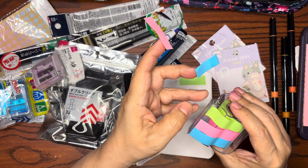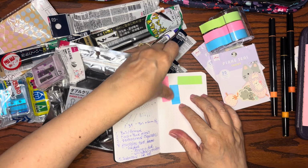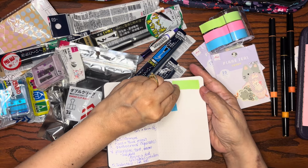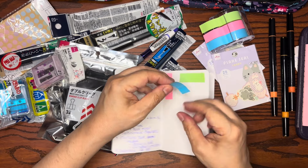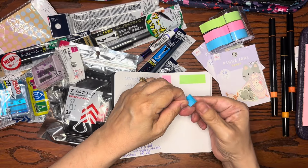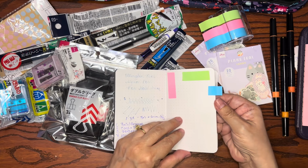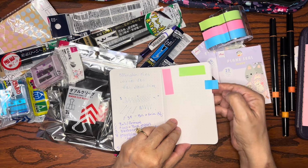So it is sticking. It's going down really well. I'm going to go up with the green. It comes off pretty easy to be repositioned. You can use it for tabs and whatnot. You can create little tabs for your journals just by simply peeling off a small piece, folding over part of it, and then sticking your sticky part on your journal page and writing down whatever you want to label that tab with, and there you go.